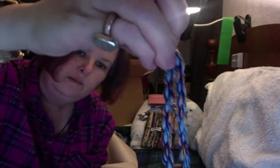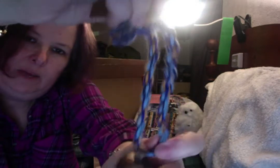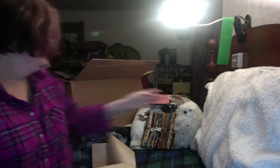So it's on a pretty blue cord. I want to say it feels like braided cotton, kind of. My big old hands are in the way there. You could hang it on a door or from a little string. And then the bell itself, well, you can hear it. So, like I said, I'm a bell person. I have them all over. So for me, that was perfect.